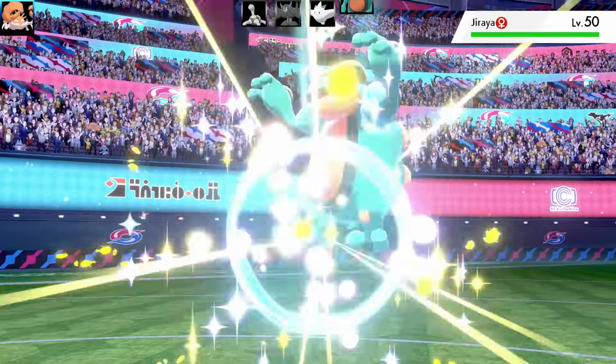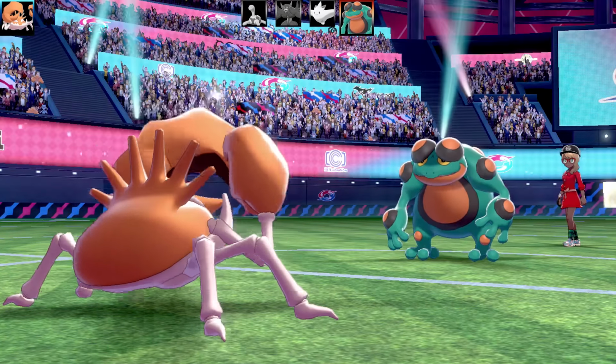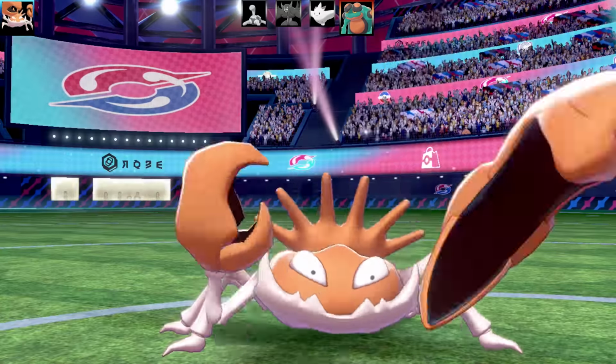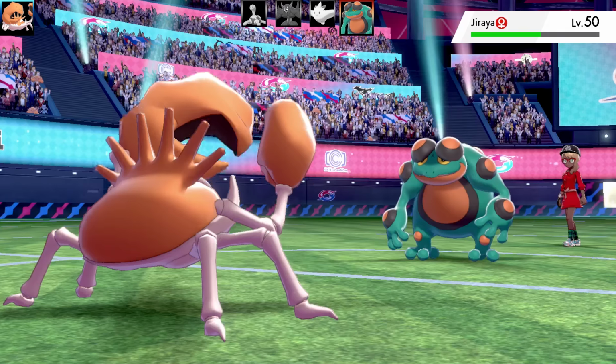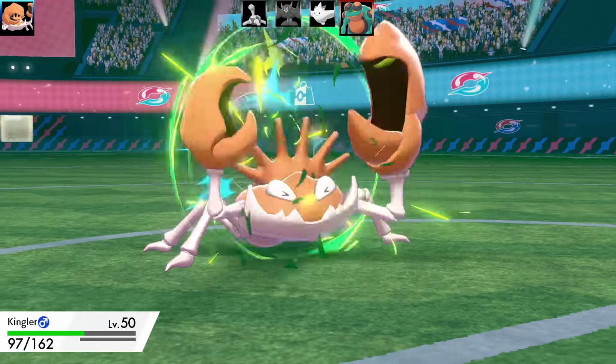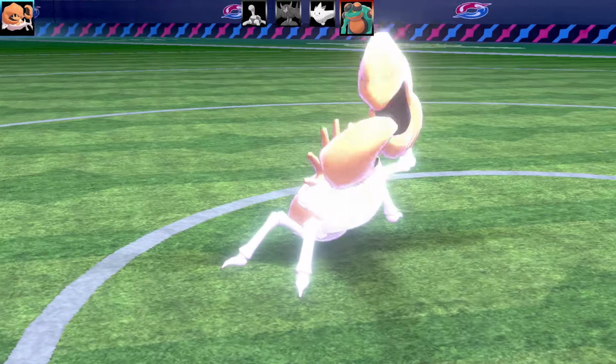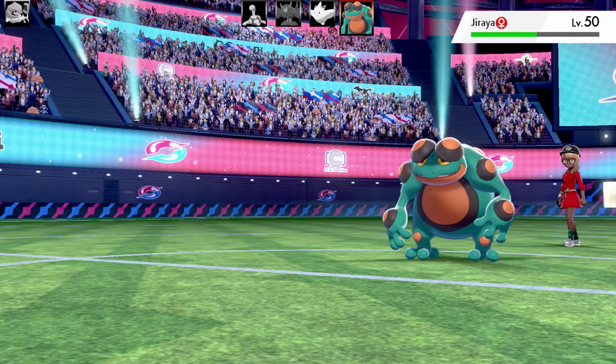I've taken 3 out now with the Kingler. Can we get this Kingler GMAX sweep? Can we get 2 sweeps in one video? Alright, so go for that High Horsepower again on the Seismitoad. That does some pretty good damage, and Dryas Sensei is going to hit me with a Grass Knot, and down goes my Kingler. Oh, man, I wish I got that sweep there with the Kingler, but that's how it is.